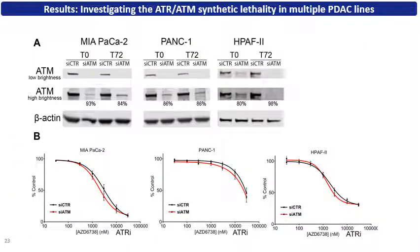We then targeted ATM through a different method, namely siRNA knockdown, and interestingly, despite achieving quite durable knockdown of around 90%, knockdown did not sensitize to ATR inhibition, unlike the previous experiments where we were using an ATM inhibitor.